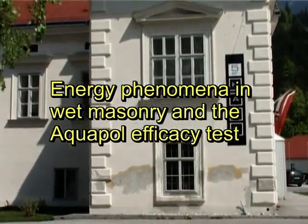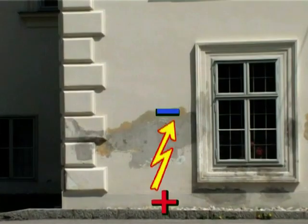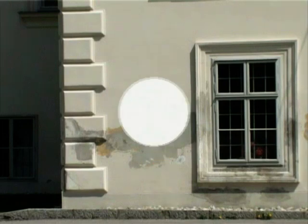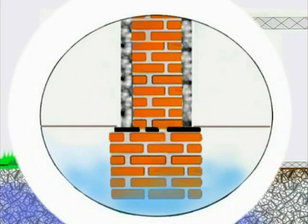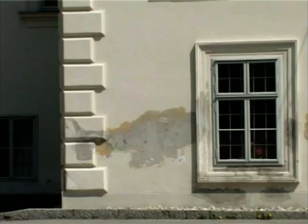Energy phenomena in wet masonry and the Aquapol efficacy test. When we take a close look at wet masonry from the energy viewpoint, we discover a few interesting phenomena. The existing ground moisture may rise again due to the porous structure of the walls and because of damaged or missing horizontal moisture barriers in masonry. This is known as the so-called capillary effect of the wall.